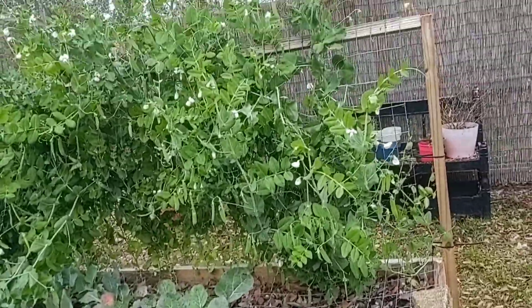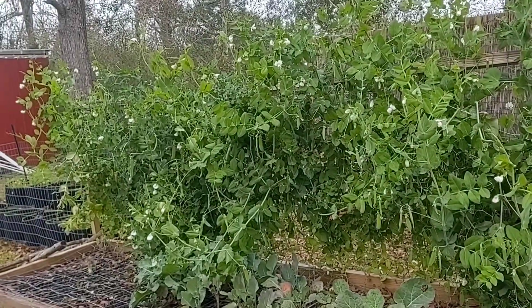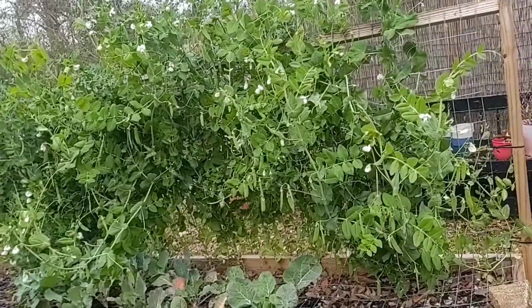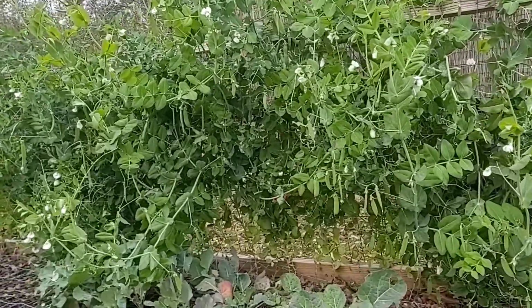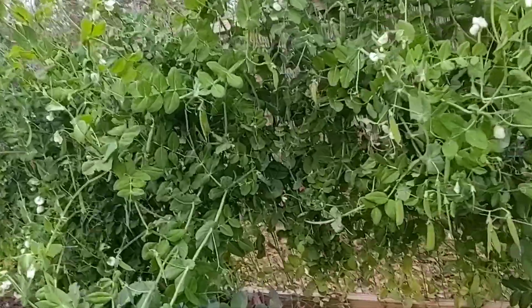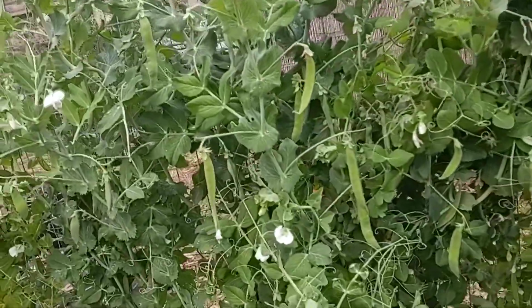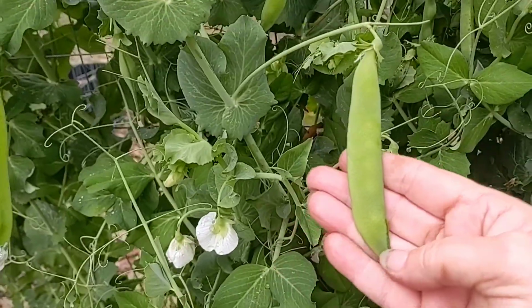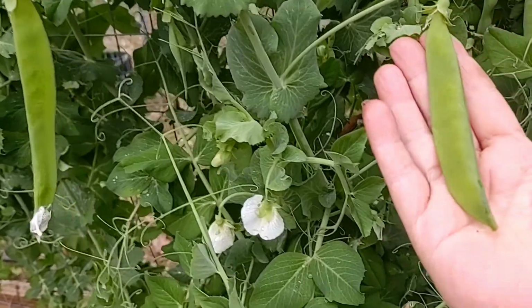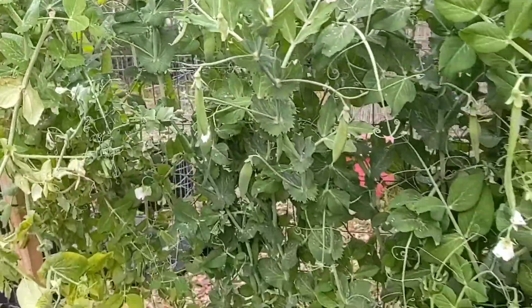All right, these growing on this little fence here are peas, and we are harvesting peas every day off of these things. Do they get cooked? No. You know why? Because I eat them raw. They're amazing. I forget what varieties these are, but I want you to look at this. These are huge for peas. It's probably 3 inches long, and they fill up with a whole bunch of peas.